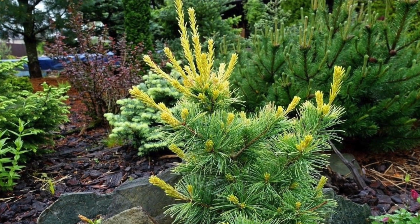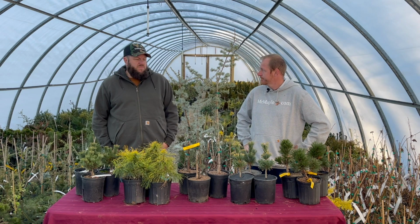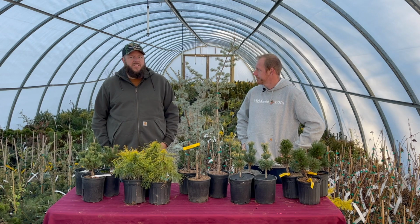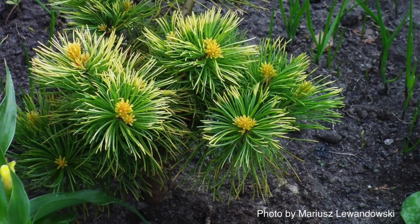It's an easy one to get kids interested in because of that name. I mean, my little girls are going to love a Goldilocks in the garden. And it's a good name, but it's also a good plant. You might hear me say this often, but I like when a good plant has a good name. It certainly pairs well. This is a beautiful conifer for its overall shape and texture.